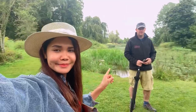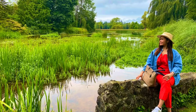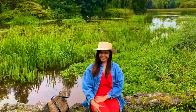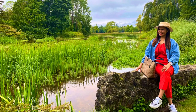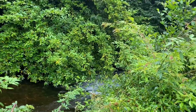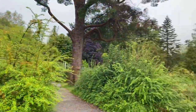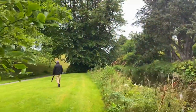See if you can hear the sound of the waterfall. Is there a waterfall behind? It's just the river. Oh, the river. I'm sorry. It's the river. It's like paradise here. The beauty of it.